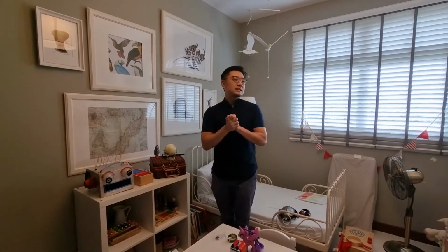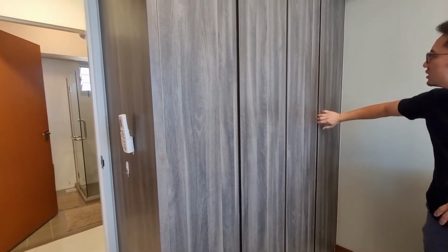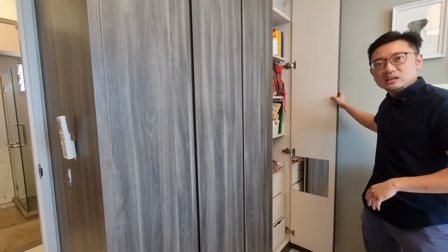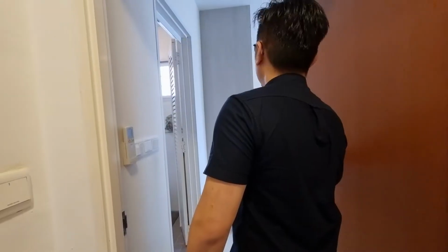But other than that, the built-in wardrobe is already here. As you can see, let's check the interior. Yes, you have a mirror here and also another nice interior cabinet over here as well. Okay, come, let's go to the master bedroom.